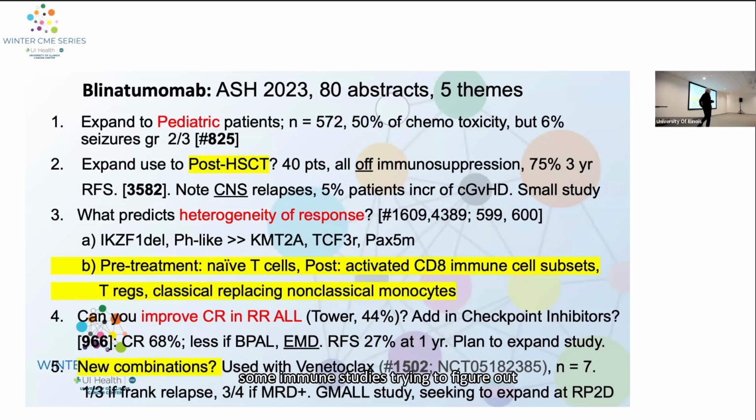Then people have also done some immune studies trying to figure out if there is a particular immunological pattern that would predict how patients are going to do. Obviously, most of these patients are going to have naive T cells pre-treatment because they've been getting chemotherapy. They don't have activated T cells. But with use of blinatumomab, in the patients who respond, you get activation of CD8 immune cell subsets, which is not rocket science. You'd expect this. But the patients who are going to respond will have large numbers of these activated CD8 cells, as opposed to those who do not respond. They also get a change in the myeloid lineage, and an increase in Tregs as well.